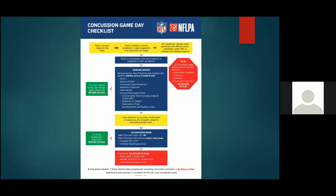So once the evaluation's triggered, any of the red flags automatically exclude a patient from returning to play. So if there's a loss of consciousness or seizure, motor instability, obviously, or if the patient's at all confused or amnestic, then they would be barred from returning to play that game. If none of those is present, then you can do a focused neurological assessment. So this would be check for cervical motion tenderness, evaluate speech and gait, and then the Maddox questions, which are essentially the same questions we just went over on the previous slide. And if those are all normal, then the player is allowed to return. If there's any question on any of those, then the patient's taken to the locker room for a repeated exam before being allowed to return to play.